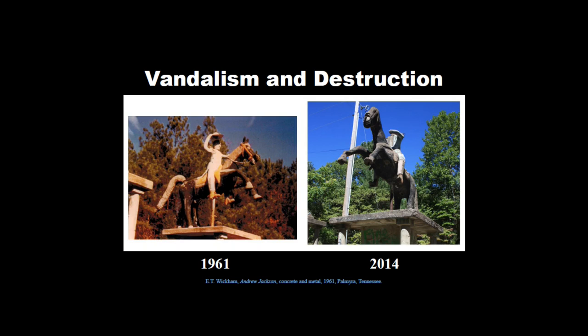Vandalism and destruction. This happened even before Wickham died, particularly in the 60s. Palmyra is a very secluded area, not a lot to do out there, no Walmarts to go hang out at, just a very quiet area with not a lot of street lamps. This is one of the statues that is the least vandalized, unfortunately.